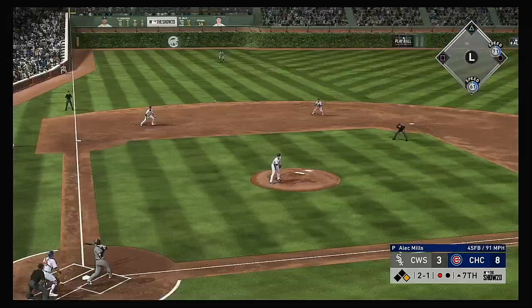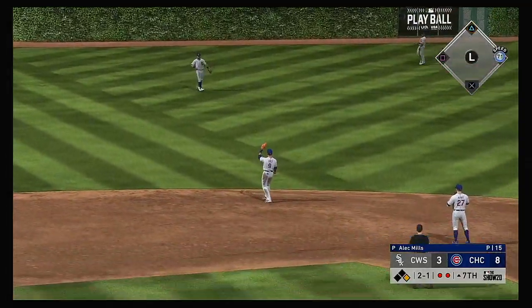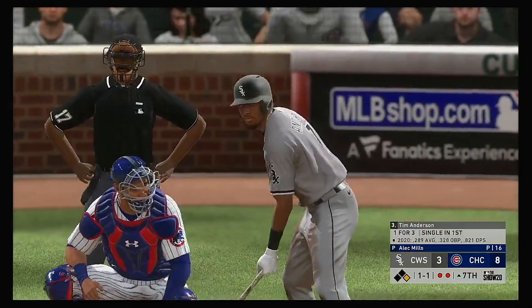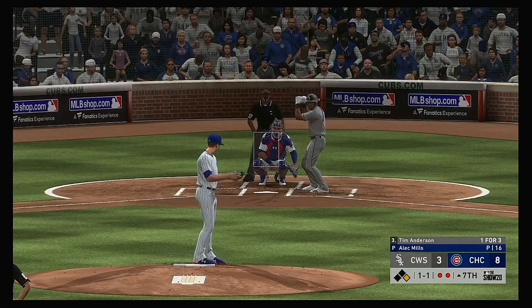Into the box now, Yoan Moncada. Line drive to left, but this will hang up just enough as he takes it in stride in left center for the second out. So two away now here in the Sox seventh, and up next it'll be Tim Anderson.